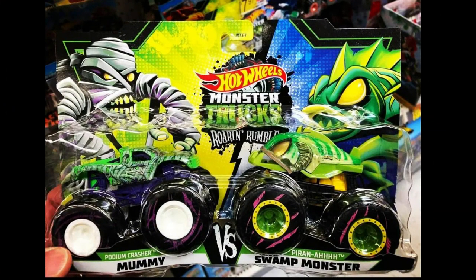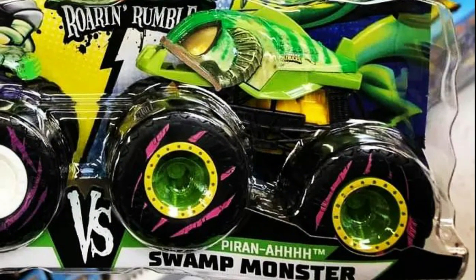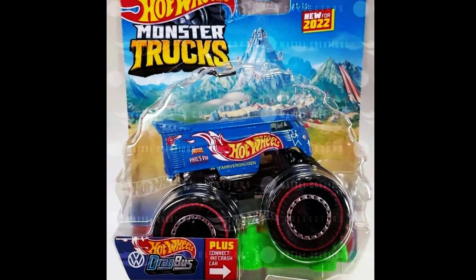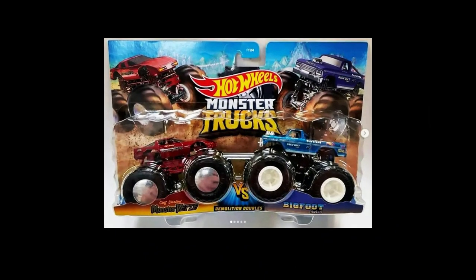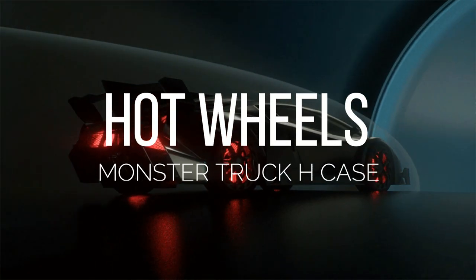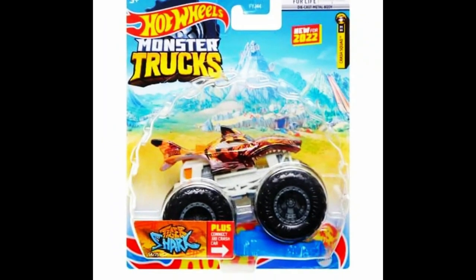Hot Wheels Monster Trucks 2022 Roaring Rumble 2-pack set with Podium Crasher, Mummy vs Piranha Swamp Monster and Monster Vetti, and a Bigfoot and VW Drag Bus. Hot Wheels Monster Trucks 2022 Case H is on the way, including Skeletor, Carbonator, Double XL, a new Bone Shaker colorway and more.